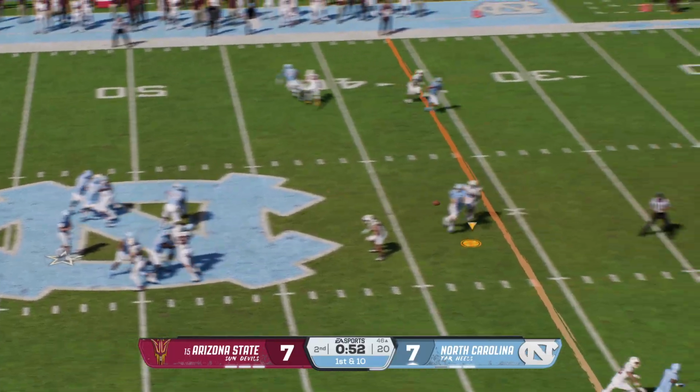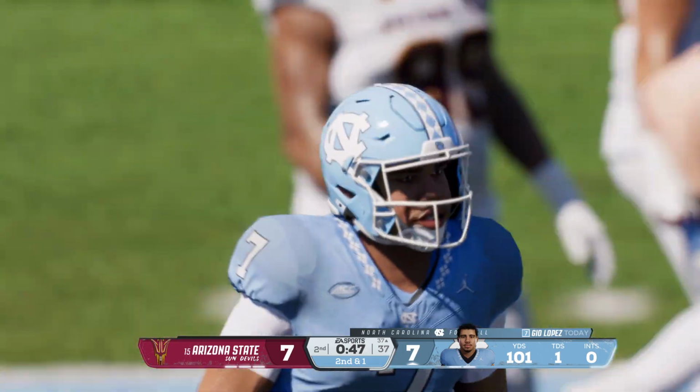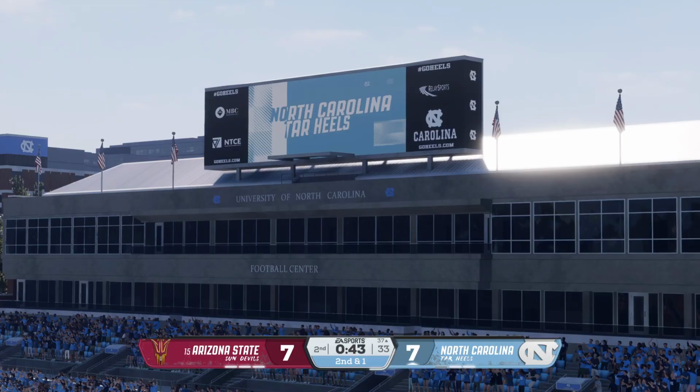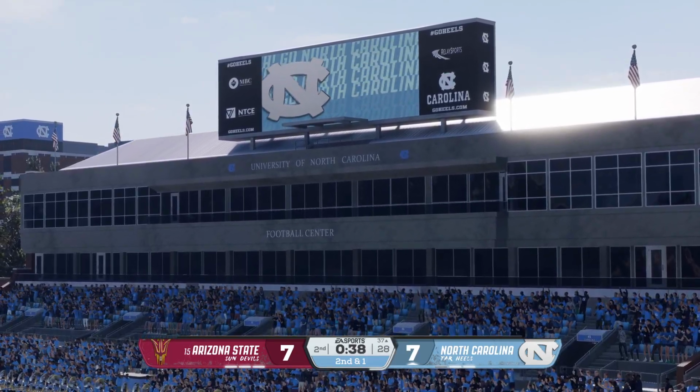Looking downfield on first down. Caught over the middle. It's Johnson. Makes the grab, but not quite enough for the first down, but a good gain on that play. Look, you can't take away everything, right? So you give them that and rally and make a solid tackle.